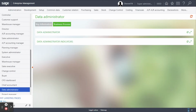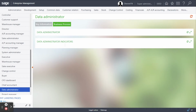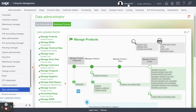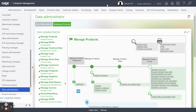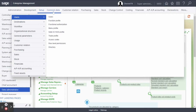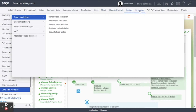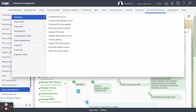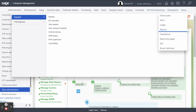After you log in to the application, in the top header section, you can see your name. There you will get different options like My Profile, Logout, etc. Just after your name, you can also see the Home button and Favorites menu. Just below the header section, you can see the menu bar. Based on your role, you can see different menus here. I am logged in as a super administrator role and hence I can access all modules.